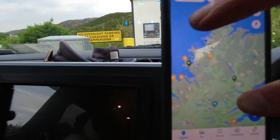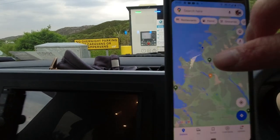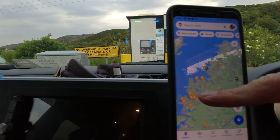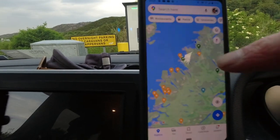But this is actually quite a remote charging location. If we have a look at the map here. We're now right on the tip top of Scotland, a place called Scourie. Today we came over from near Gairloch. Probably not that far as the crow flies, but it's a very windy road.